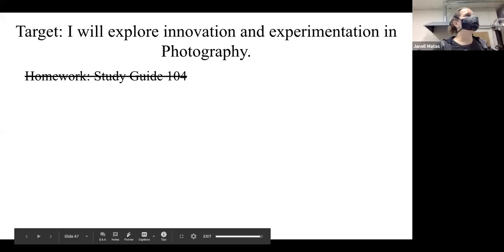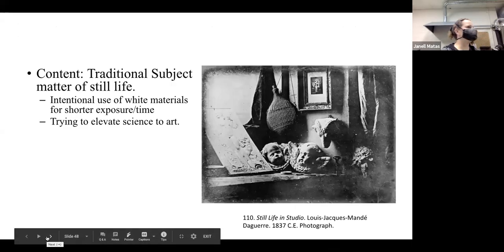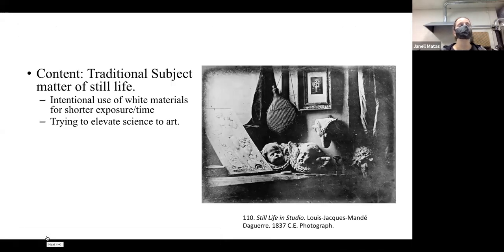So we're going to be looking at innovation and experimentation in photography. And so I threw in one piece we had in the 250 on Thursday, because I wanted to make sure that we remembered where we are in the curriculum. So remember that Joseph Niépce, another Frenchman, was working with Daguerre, and they invented a way of permanently capturing imagery on metal, glass, and so on.